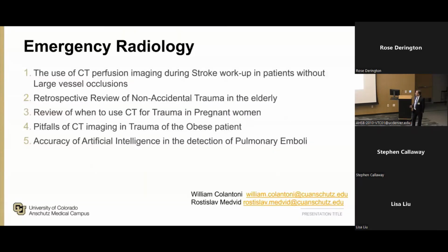So this is Bill, this is your stuff. Do you want me to just run through it, or can you hear me okay? I can hear you. You could run through it, it would be great. I actually don't have access.